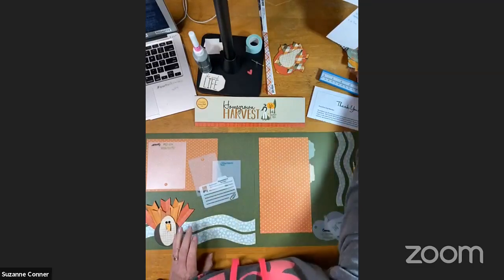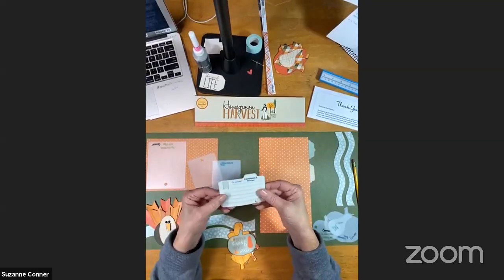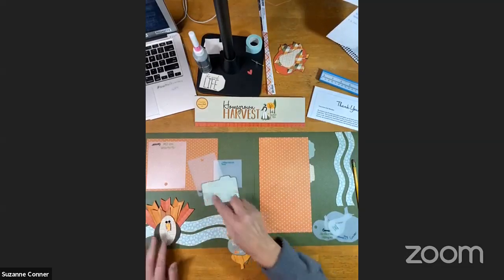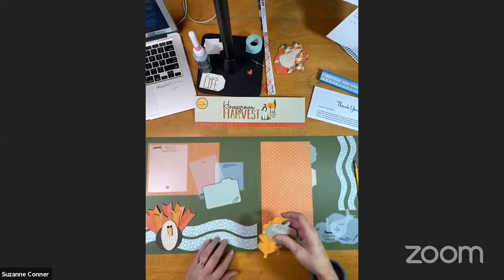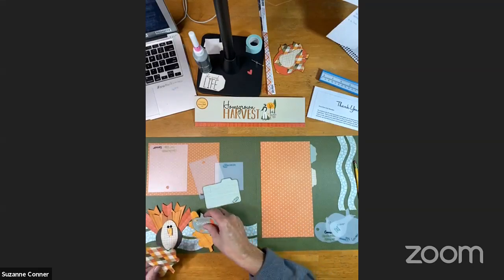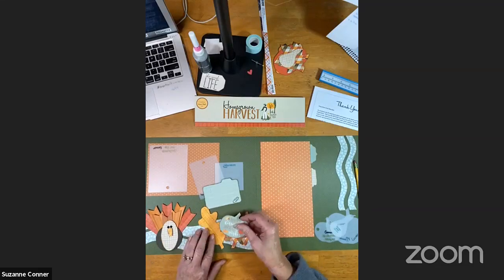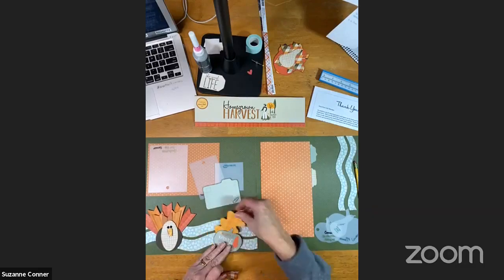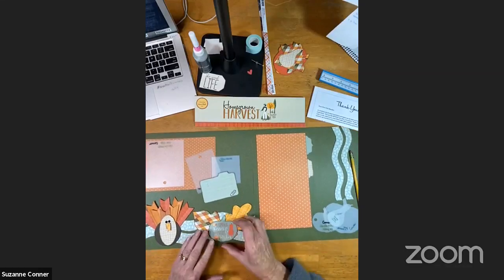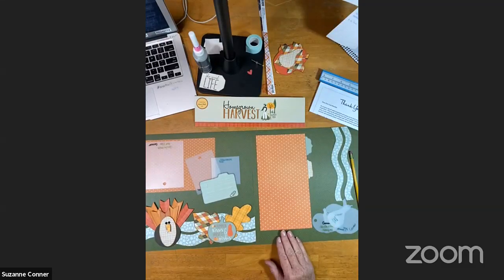Okay, so let's see. I used one of the cards, traced it out, made my little camera, and we're going to need to make a tag for there. We can put leaves, you can put another pumpkin, cut them out, play with them, see what you like, what you don't like. Pumpkin Kisses and Harvest Wishes was on one of the cards. I used that.